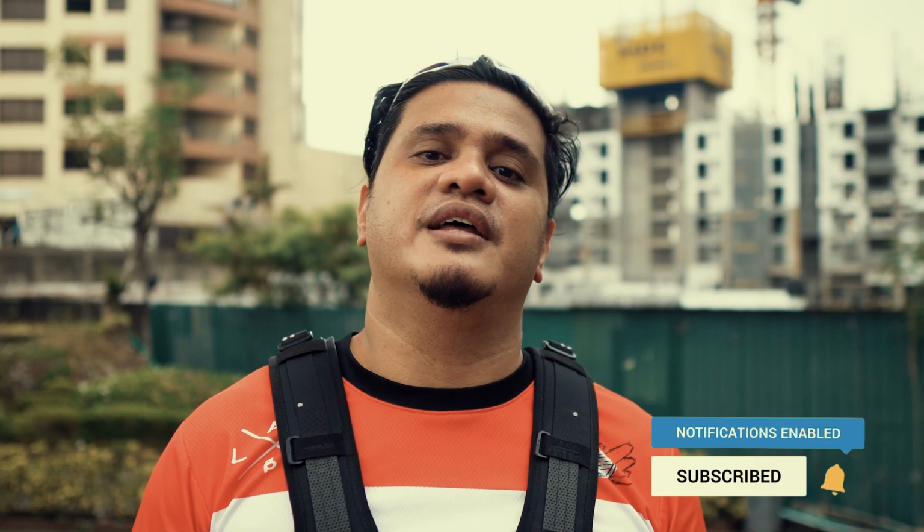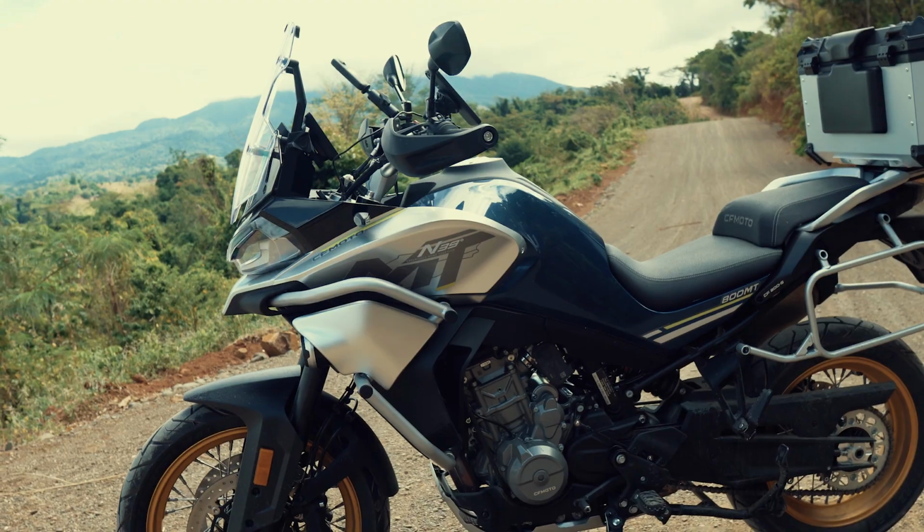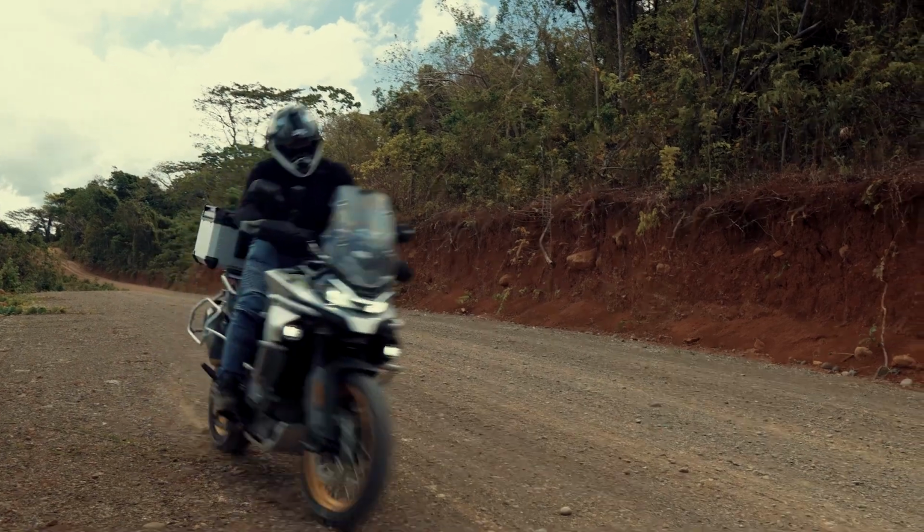Alright, earlier I said that we're going to talk about the newest mid-size adventure motorcycle in the market today, and I'm talking about none other than the CFMOTO 800MT. A lot of people are actually waiting for this, and it's finally here in the Philippines. And yesterday I was able to test ride it.